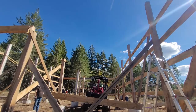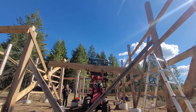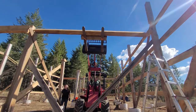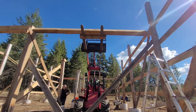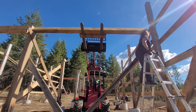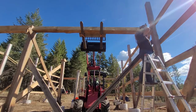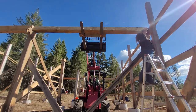And I think this might have been where I realized we just weren't far enough at the end of the tips. No, I'm still way far back. It is really nice having multiple people on the build site that can point things like that out when it's happening. Because this would have gone up there if it had been on the tips.